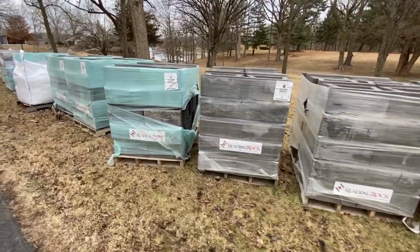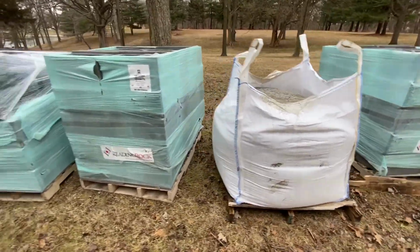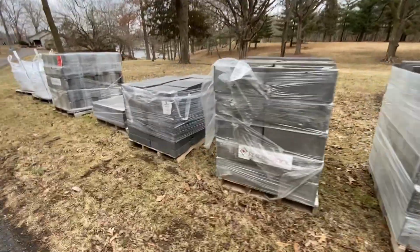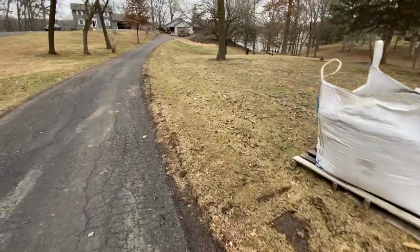Material, 4 days: retaining wall block, 1/4-inch chipstone, retaining wall block, retaining wall block, caps, more retaining wall block, and more chipstone to the big retaining wall.